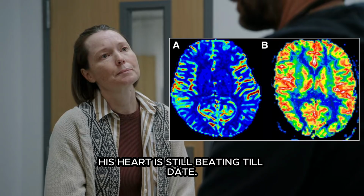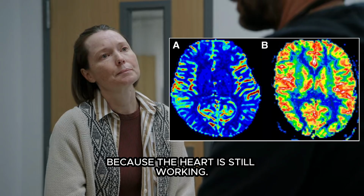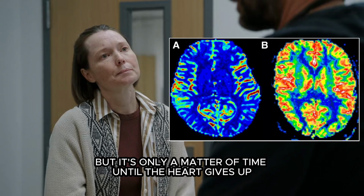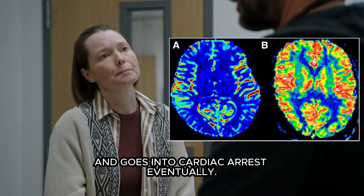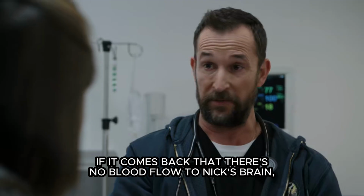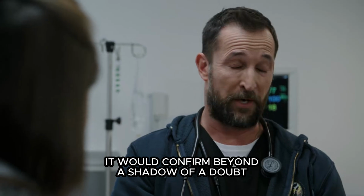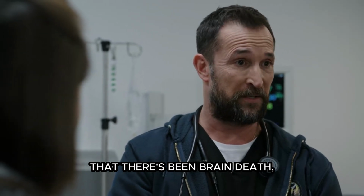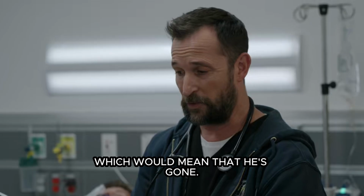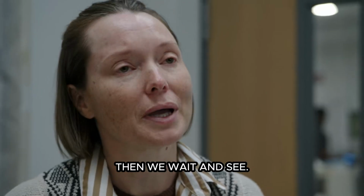His heart is still beating to date, so there could still be blood flow to the brain because the heart is still working, but it's only a matter of time until the heart gives up and fails and goes into cardiac arrest eventually. Then the brain perfusion would be totally zero at that point. If it comes back that there's no blood flow to Nick's brain, it would confirm beyond a shadow of a doubt that there's been brain death, which would mean that he's gone. Then we wait and see.